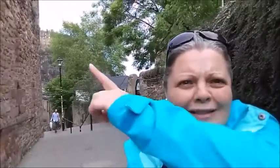You can also see fantastic views here of Edinburgh Castle. Best time to come is really in winter, when the tree here dies back and there's not so much foliage on it. But yeah, so here we are.